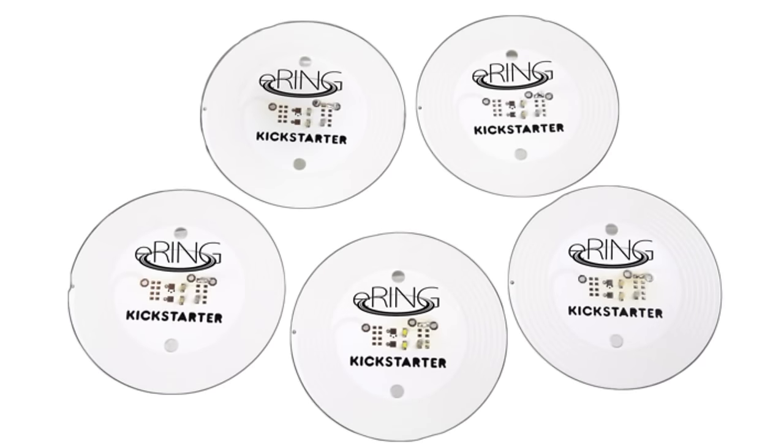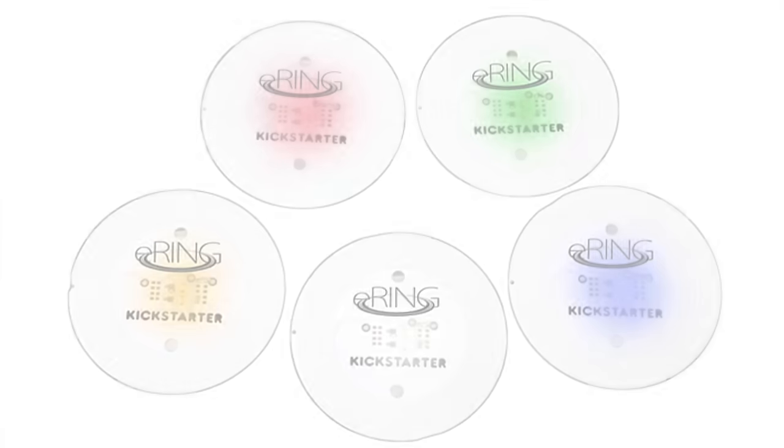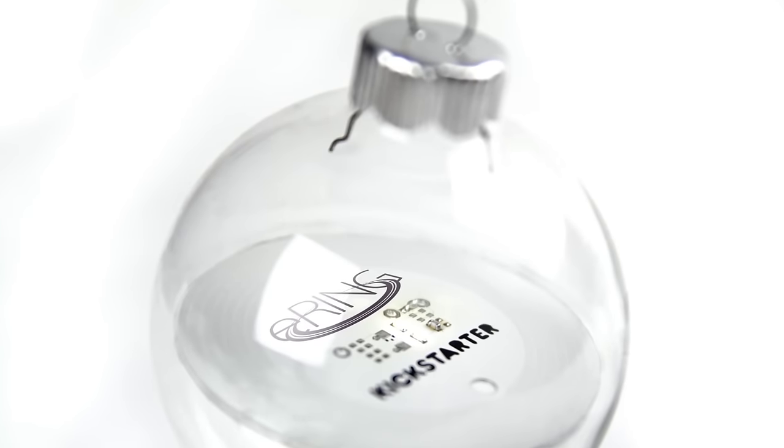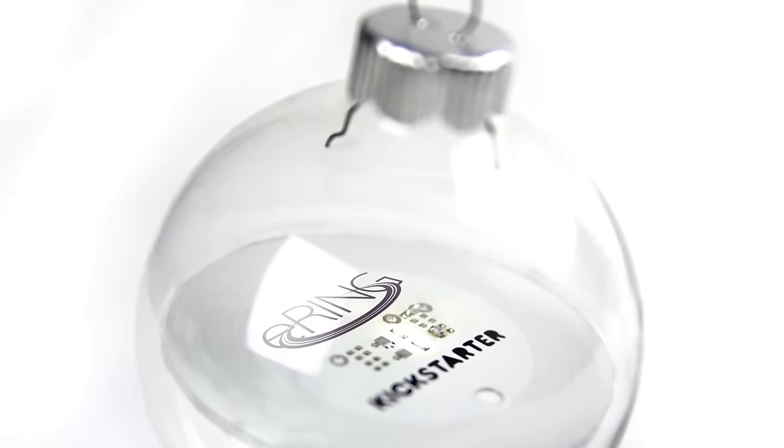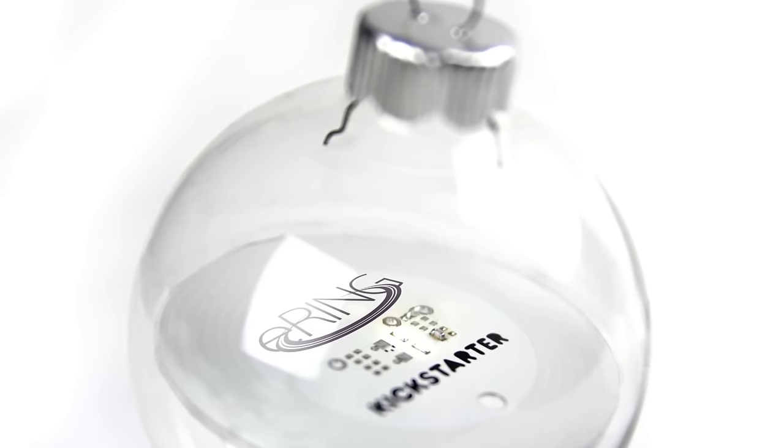Besides being so simple and gorgeous, eRING was designed from the beginning to have a longer lifespan. Inside every eRING light is one of these. They project beautiful colors that last up to 20 years. Since these never need to be changed, all of this is permanently sealed inside the ornament so they can't be damaged. This creates an ultra-reliable Christmas light and saves you from buying new lights every year.